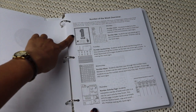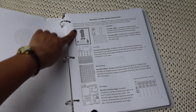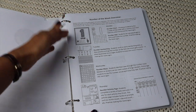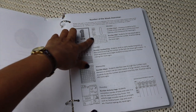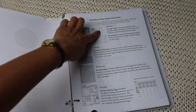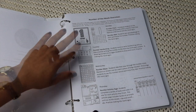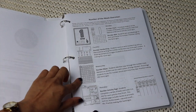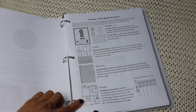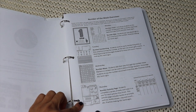And if you notice, the Monday pages generally have a number chart, which is actually a very pretty color printable that you can print out and laminate and have set up around your room. And then it also has a little number mat here, and you can use Play-Doh to form the number, and you can use counters to practice counting on these 10 frames. On Tuesday you have some number handwriting, on Wednesday you have a number maze, and then on Thursday you have a number activity page, and there's a little variety of activities on that page.